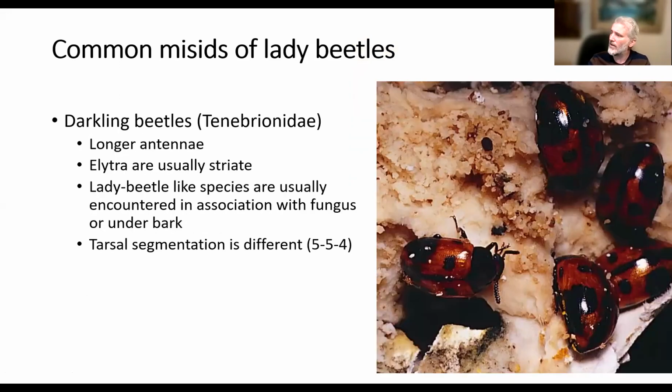And probably the most commonly misidentified specimen as a lady beetle, especially when it comes to student collections, are a few of our darkling beetles. This species, Neomida bipunctata, is very commonly encountered and is usually associated with fungus. Tarsal segmentation is completely different. Again, unlike lady beetles, they're usually found in association with fungus. If you look close, you can see those stria running along. As the light reflects off of it, it becomes a little more apparent.